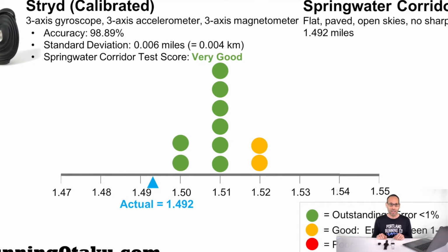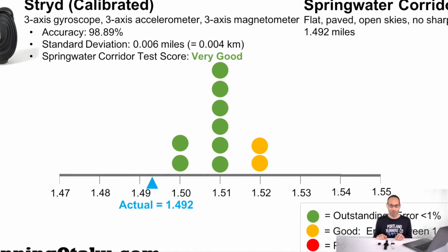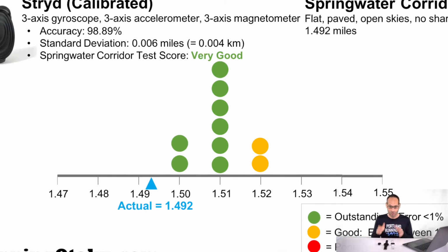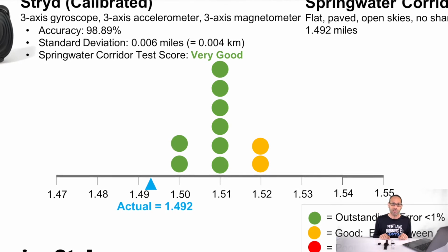Even when I ran those kind of extreme paces, it was almost 99% accurate, so that's going to be more than good enough. Human error is going to be higher than that if you're really trying to adhere to a very strict kind of range of pace. So super happy with the Stryd.